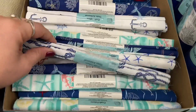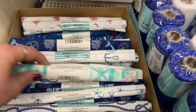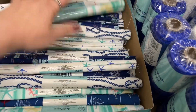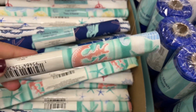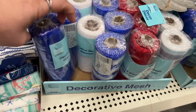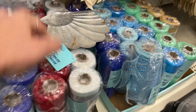They also have all this fabric. So they have this one. They have the starfish. And they have this one. And let's see what else they have. They have this one. So they have a ton of this here. They have the deco mesh to make a beautiful wreath in the blue, the white, the red.